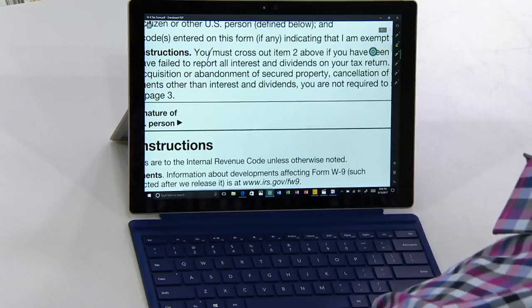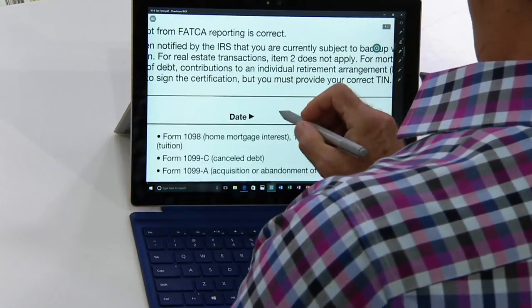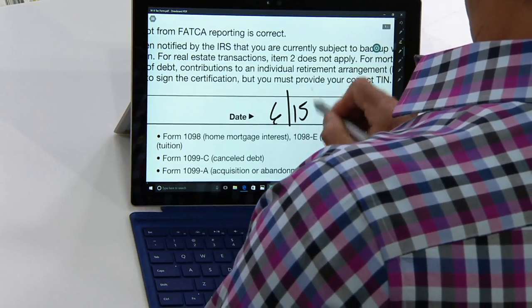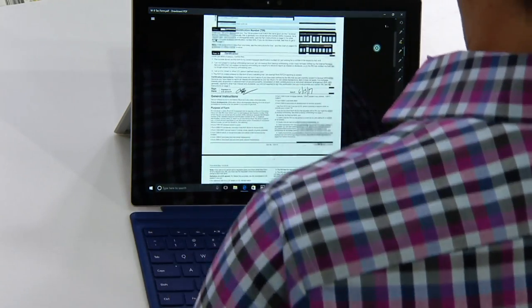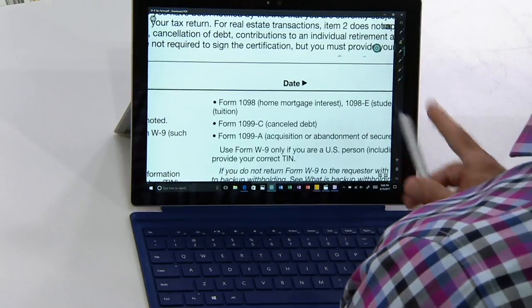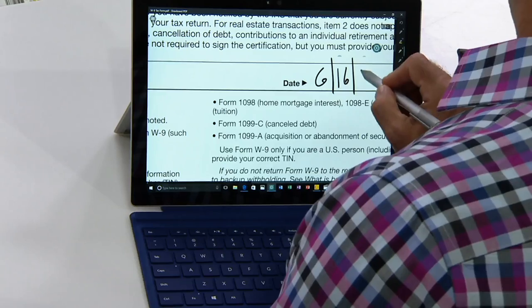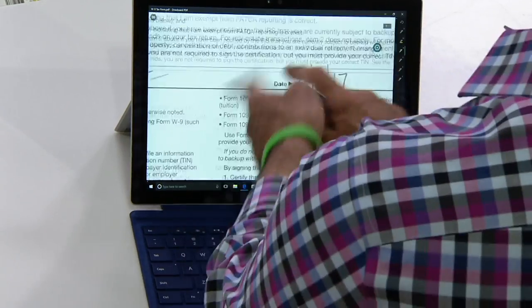Or you can do this. Take the magic pen, find the line that you need to sign, and sign it. And that's done. It's amazing. There you go. And now email. If I make a mistake, I use the pen the same way you would use a regular pen. You just erase it. So now we went from being the 15th over to the 16th. It is simple as that.